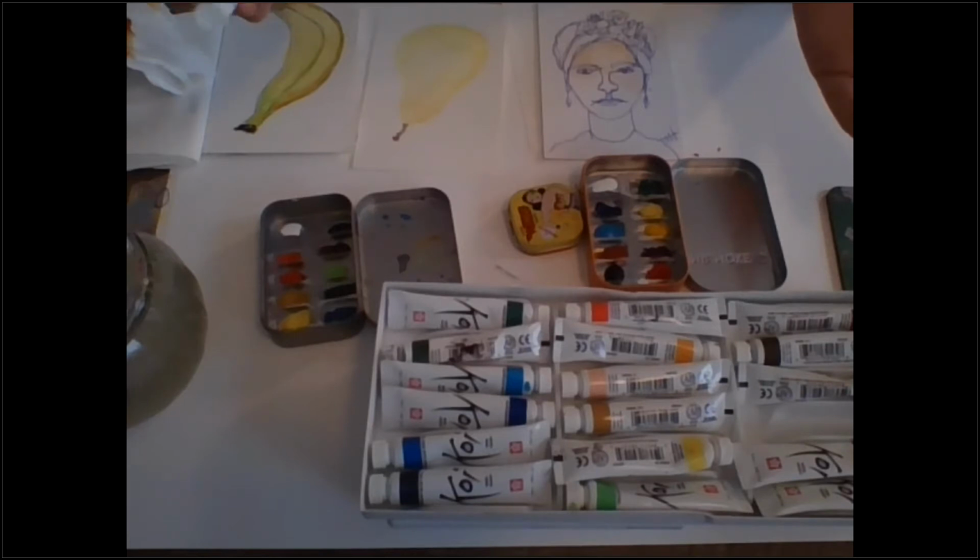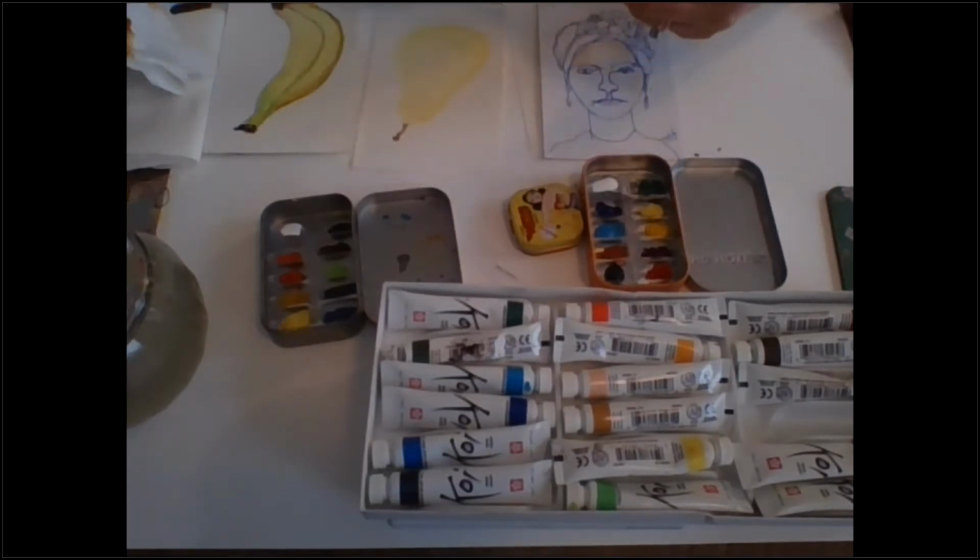Kind of like when you buy colored pencils. When you buy specialized kits, there's ones for portraiture and there's ones for landscape. Or maybe you're like me and you're just like, ooh, that one has lots of sparkles. I think I'll get it.